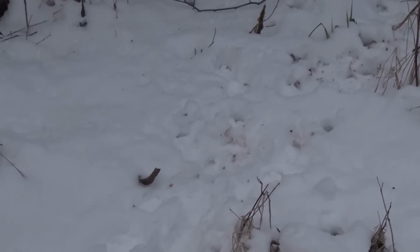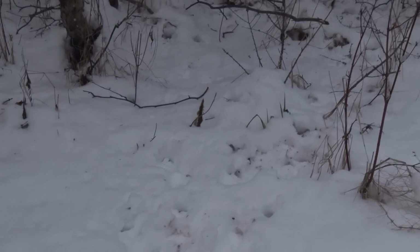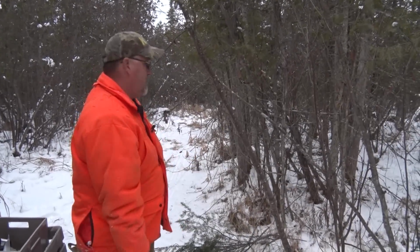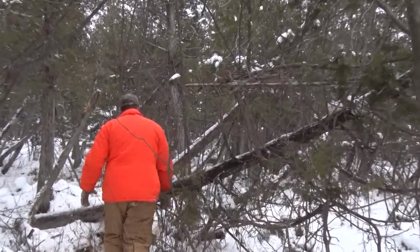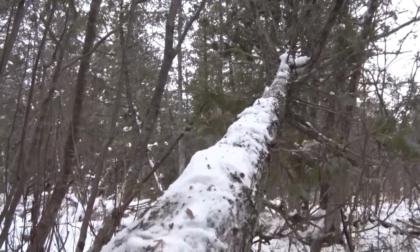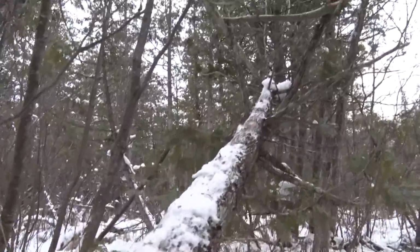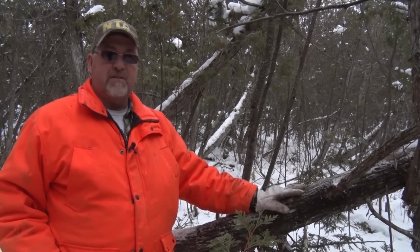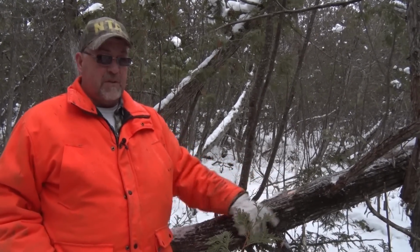Yeah, see that game trail? That's why we picked this as a set here. A real good game trail that everything's using. The deer, bobcat, fisher tracks are on here. This is called a leaning pole set. In order to be legal in the state of Michigan to use a 330, you have to be 4 foot above the ground. Even though we're on private property, you never know when a neighbor's dog might stray over, so this way we don't catch nobody's dog. Everybody's happy.